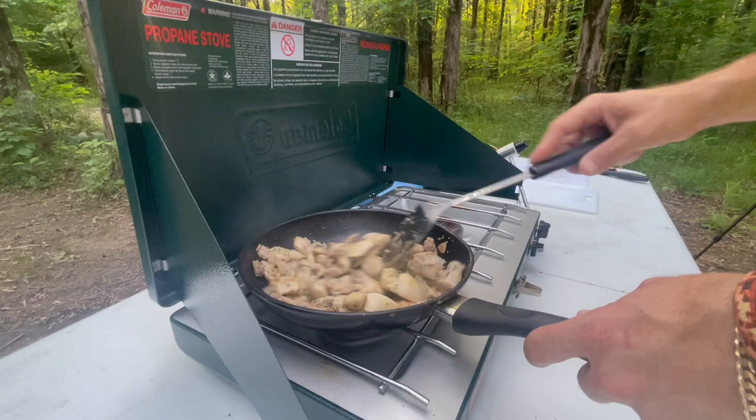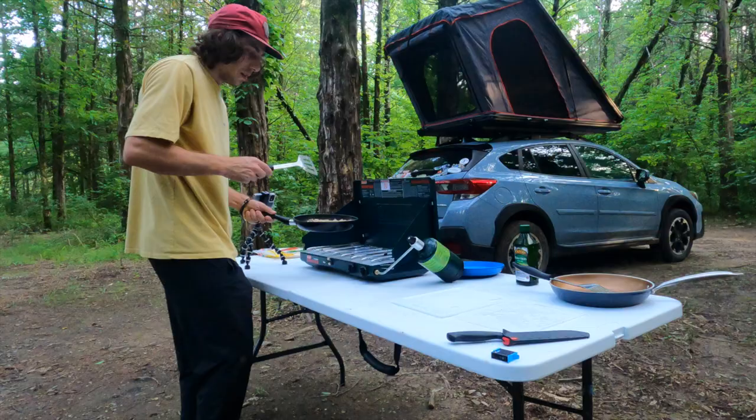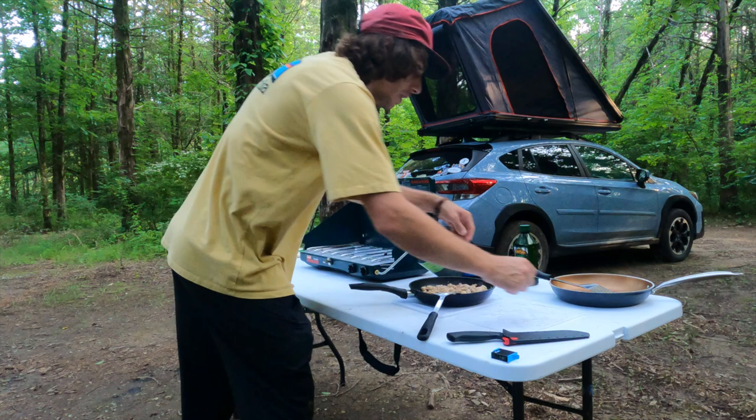All right, so I think the chicken is just about done. I'm gonna let it go just a little bit longer and then get these quesadillas made. I am starving. Haven't really ate much today. Had a little burrito meal prep bowl, but other than that, that's about it. So I am about to chow down once this is done. Make sure all the chicken's done. I believe so. On to phase two.